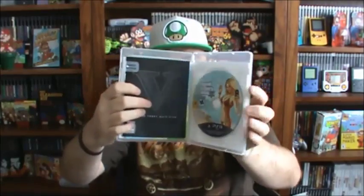That was $6, and then this one was $6 as well, which is really exciting to find at Goodwill. And that is Grand Theft Auto 5. Which is really crazy. This is still a pretty popular game. That one's also 100% complete, has the map and everything.